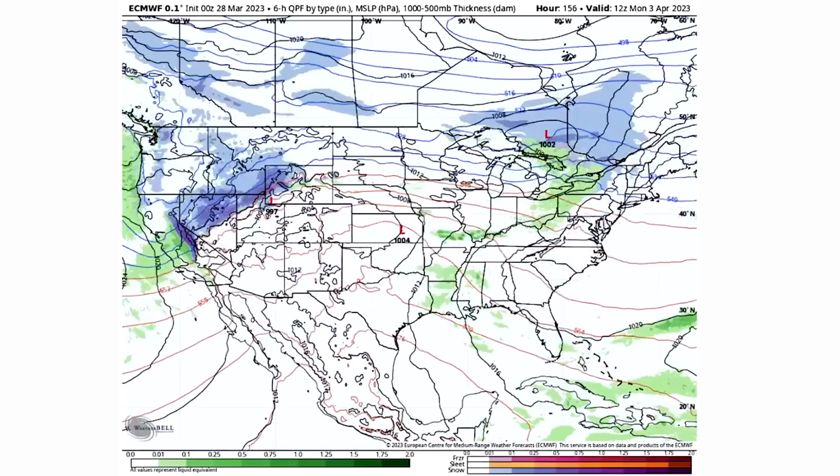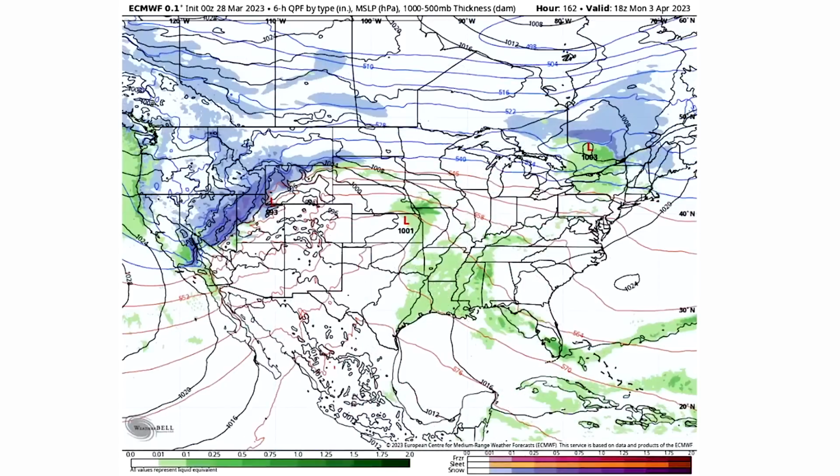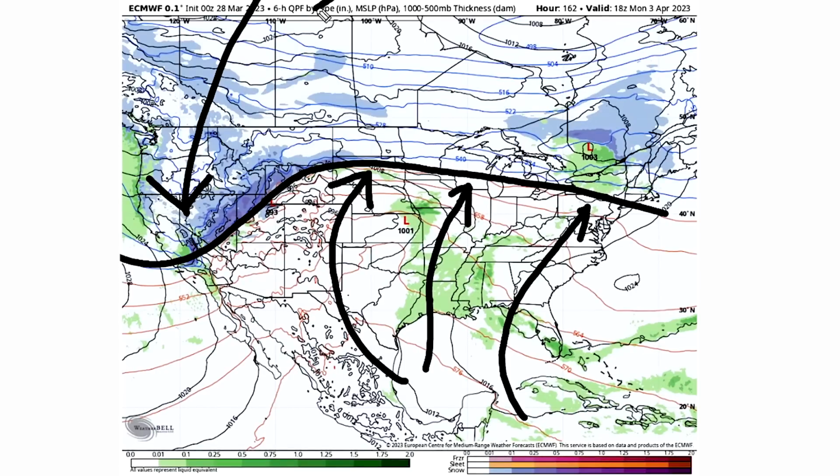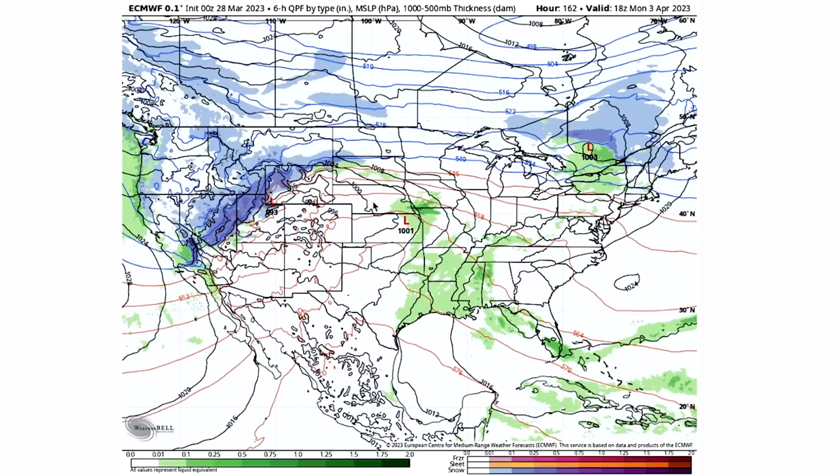As we keep this going, we're going to move towards April 3rd, which will be Monday here. And we already see another trough moving into the west. And this allows for, again, warm air to surge here through the central and the eastern United States. So we're seeing a fair share of warmth here for a lot of these areas. And then cold air really working its way in through this trough. That is the look. And again, we're going to be watching for another low to take place in here.